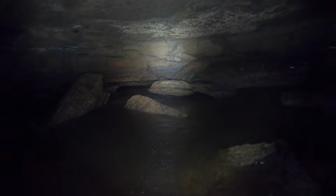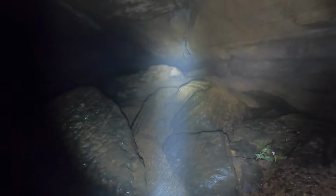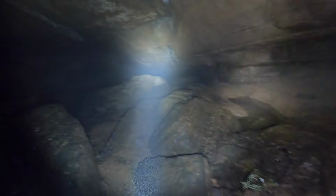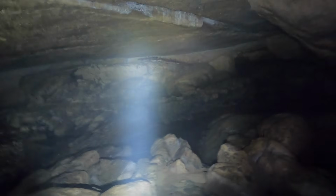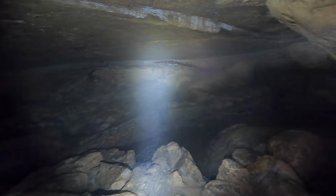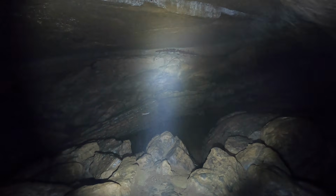But there's trees that have been washed in here. Branches and stuff. Look at that tree up there. Can you guys see that tree up there? You see that, son? I see it. That's the water surface there to up there, probably about 15, 20 feet.